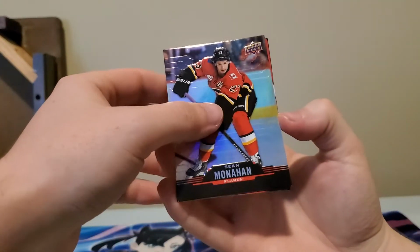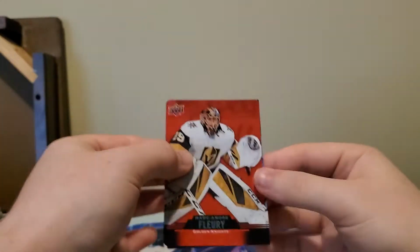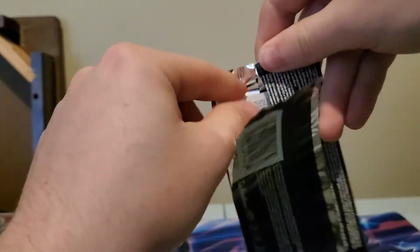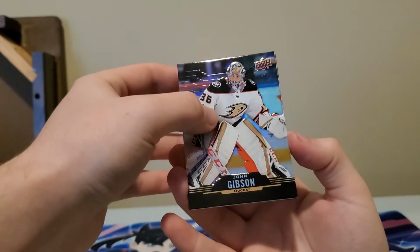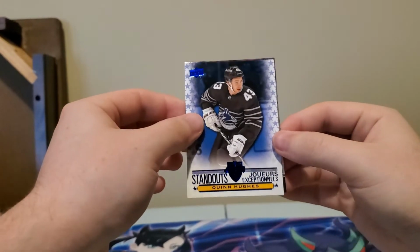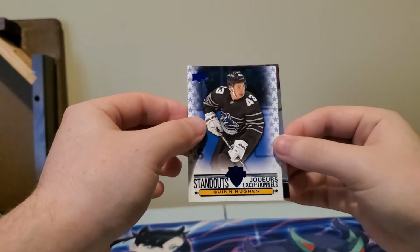So we got Sean Monahan, Marc-Andre Fleury for the Golden Knights, red. John Tavares in his Toronto Maple Leafs jersey there. It's always going to be weird seeing John Tavares in his Maple Leafs jersey. When I was growing up, he was always a New York Islander. John Gibson. Ooh, nice. That's a PC hit right there. Quinn Hughes, Standouts. That is a nice hit for me.